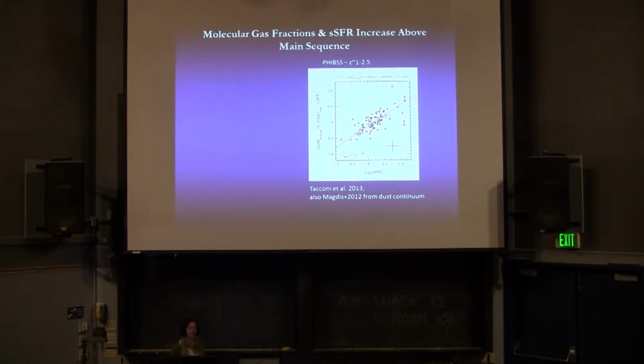We know that there are high gas fractions at high redshift. Now we can start looking at how these high gas fractions depend on other properties of the galaxy. The first thing I'm showing you here is that specific star formation rate and molecular gas fractions are very well correlated. What's plotted here is the gas to stellar mass ratio versus the specific star formation rate for our sample at redshift 1 in black and redshift 2 in red. The blue points are the binned averages. You can see a very strong correlation between specific star formation rate and gas fraction.